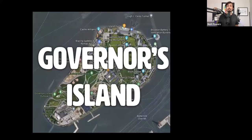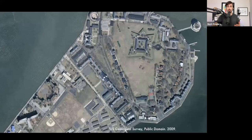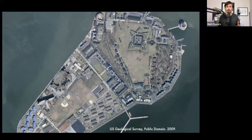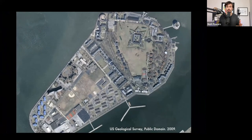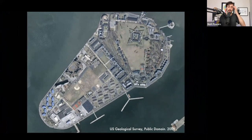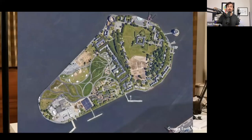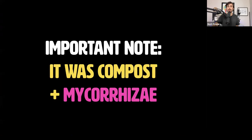So Governor's Island, this is another place where we see huge success when we think about the soil. It used to be a site with army barracks, and then it was transformed. Dr. Elaine Ingham, one of my soil mentors, was an advisor for Todd Harrington in this process. They transformed it into a native forest with compost and mycorrhizae. And it's important to notice that it was mycorrhizae, but it was compost that was designed for native forest.